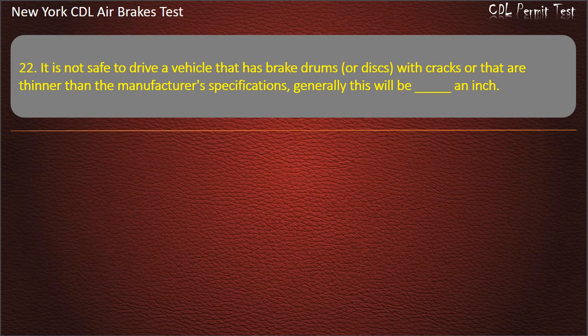Question 22. It is not safe to drive a vehicle that has brake drums, or discs, with cracks or that are thinner than the manufacturer's specifications. Generally, this will be an inch, one half, one fourth, one third. Answer. One half.